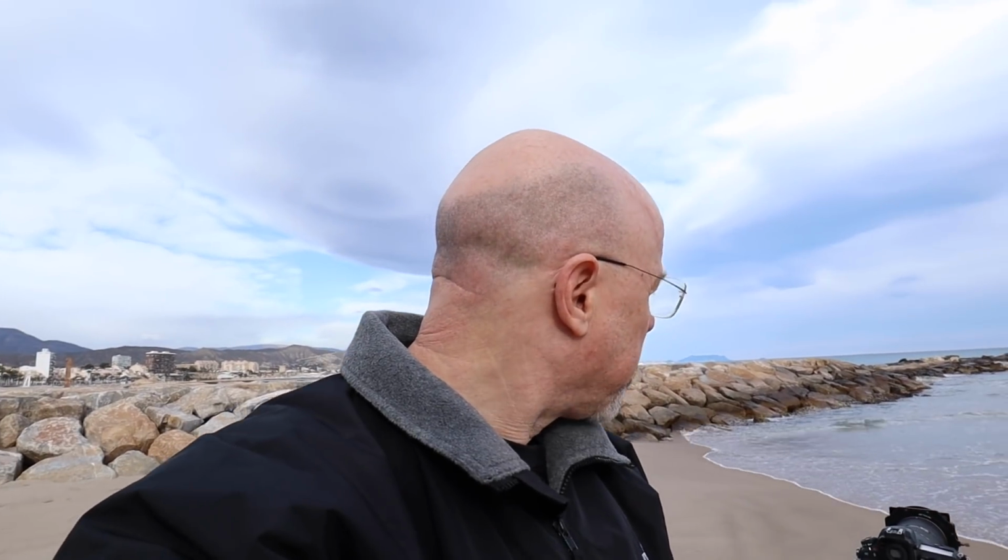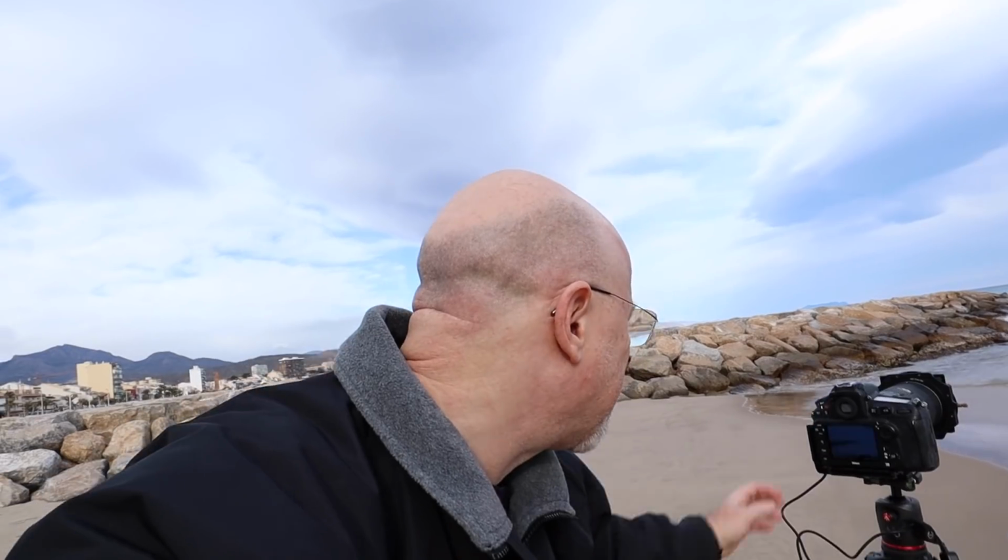Okay, that's the 5 minute exposure over. That's a telephoto shot, and that might be interesting. It's certainly different.